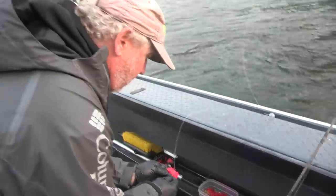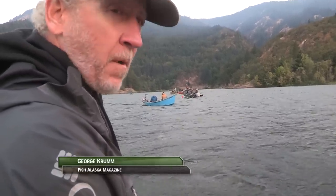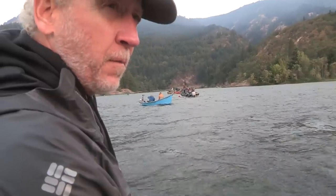Drop it down, let it hit the bottom, bring it up two or three turns. It'd be anywhere from a foot to maybe 3 feet off the bottom, depending on how many reel turns you bring it up.